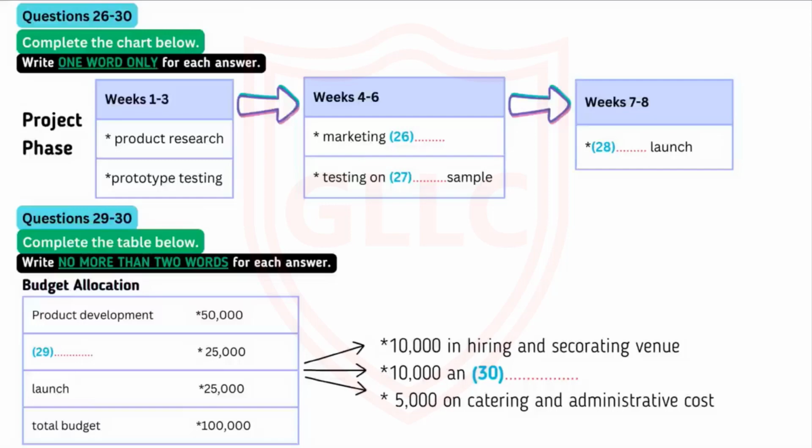Exactly. Now, let's talk estimated costs. Well, you've given us a total budget of £100,000. Of that, we're allocating 50% to product development and testing, a further 25% to marketing, and £25,000 will be spent on the launch. Penny, give me a breakdown of the launch costs, would you?